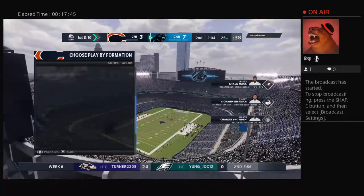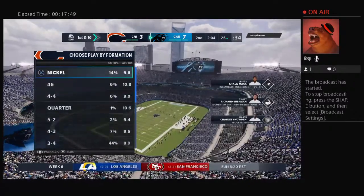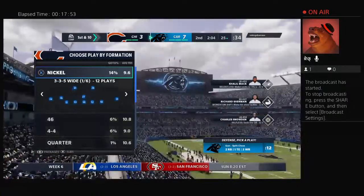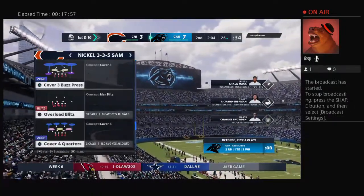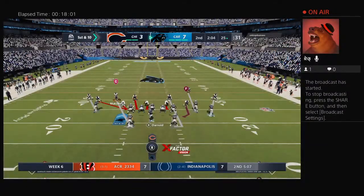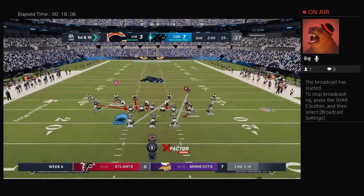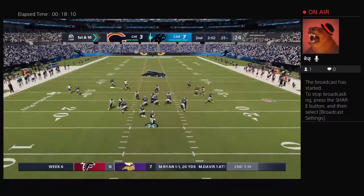1st and 10 at their own 25-yard line. This Carolina offense at the line, ready to go. A tale of 2 extremes already in this game. A touchdown pass on their opening drive, followed by an interception last time out. Now, it sounds like things balance out, right?